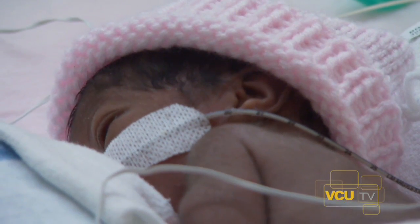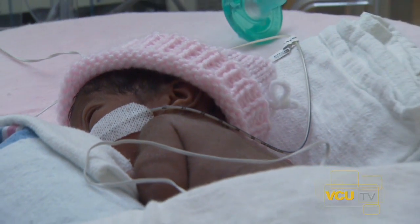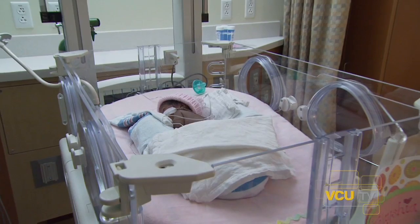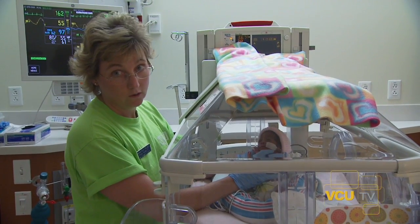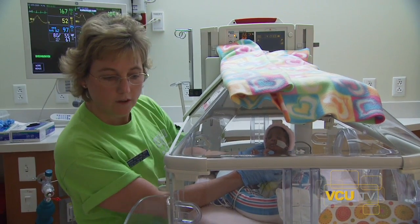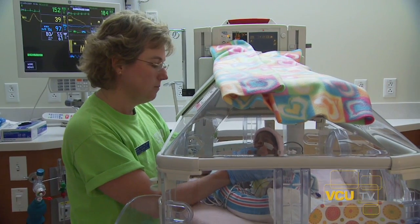Well, this is baby Jalacia, who was transported here to MCV from one of the referral hospitals about 4 weeks ago. At that point, she was 26 weeks gestation and just at 1,000 grams, about 2.2 pounds. She's now 4 weeks old, which puts her at 30 weeks gestation, which is at that point in development, every week is critical. Sometimes every day is critical. So that's a huge difference, 26 weeks to 30 weeks. And she's now up to 1,230 grams, which is 2 pounds, 12 ounces. So she has a ways to go before she's big enough to go home, but she's come a long way.